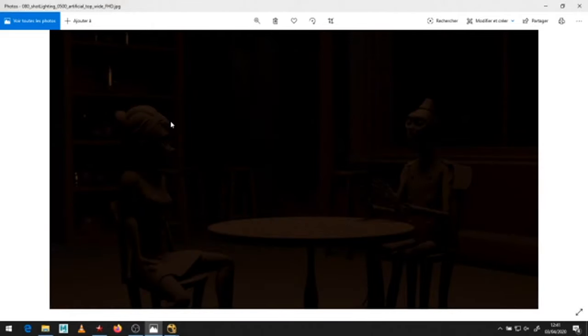So it's very soft. Maybe you don't see much here. I will jump to another frame, you see? But it's just doing this kind of very soft shaping on the characters, and it's just helping a bit to give a bit more shape.